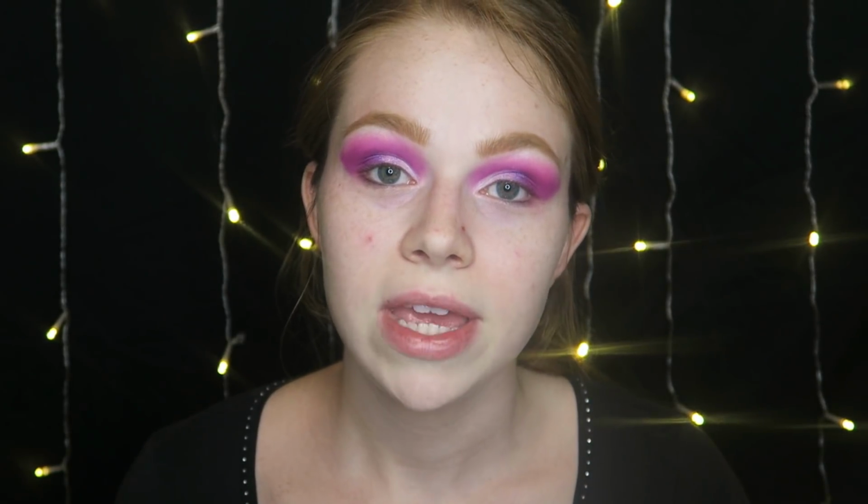I'm going to go ahead and do my face off camera just to save time, and I'll be back to finish the eyes with y'all, probably lips, and maybe we can try Coconut Milk, this shade right here, as a highlight on the skin because it might be pretty.